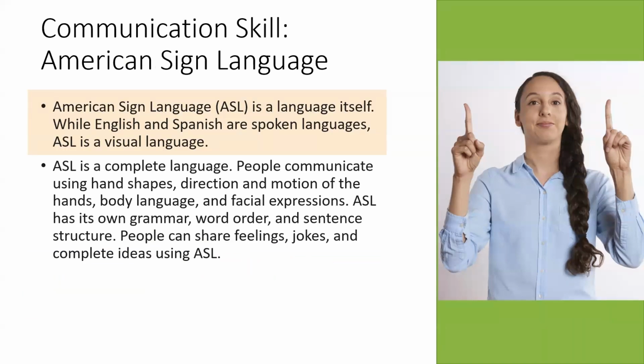American Sign Language. American Sign Language, or ASL, is a language itself. While English and Spanish are spoken languages, ASL is a visual language. ASL is a complete language. People communicate using hand shapes, direction and motion of the hands, body language, and facial expressions. ASL has its own grammar, word order, and sentence structure. People can share feelings, jokes, and complete ideas using ASL.